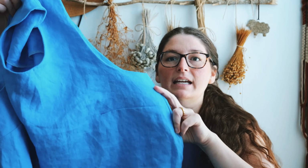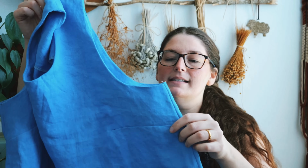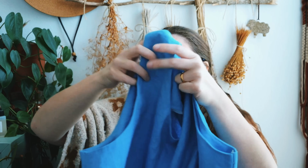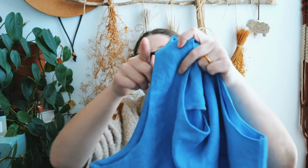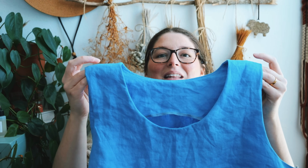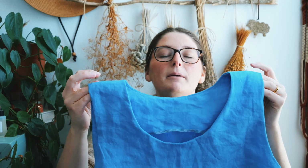I did do the D cup, and that gave me some nice darts here in the bust, and I like the way that fits. It fits well in the curve of the underarm as well. And I like that the straps very nicely cover my bra. There's no issues with peeking out or anything. So all of this fits really well. I like the dip in the top. It's not too low. It just feels like a really great fitting top.